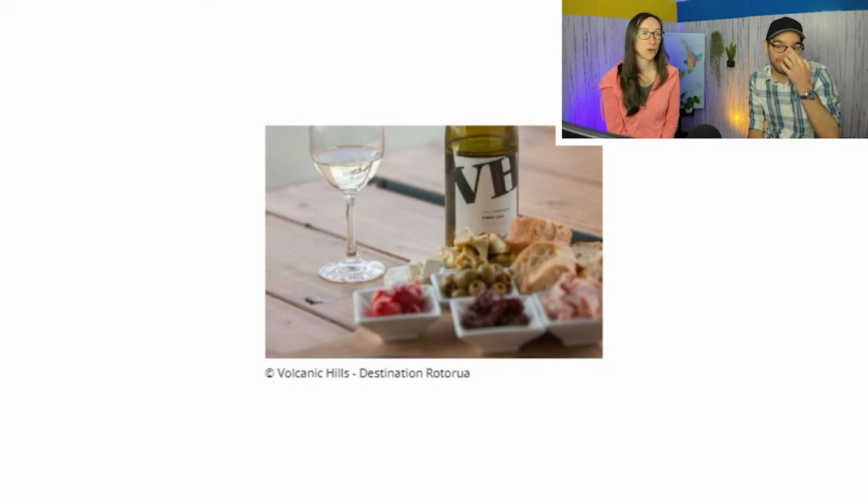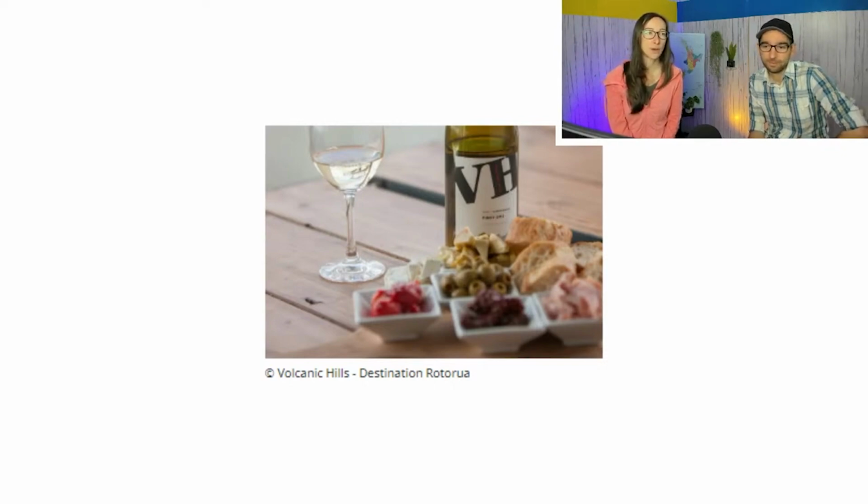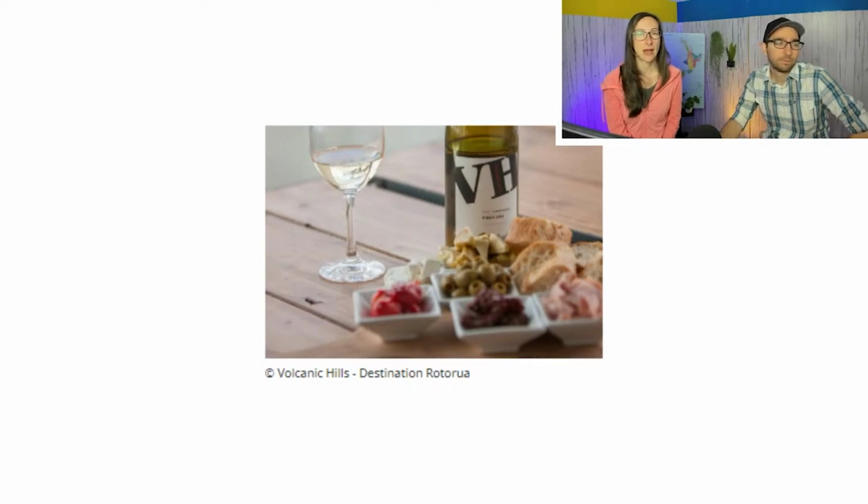Next up, if you want to do a bit more high-end fine dining, then the Mokoya restaurant, which is one of the hotel restaurants on the lakeside that I forget the name of now, is a really good place to go. It's not Sudima, is it? No, it's not. Lake something. It doesn't matter. Moving on. Mokoya restaurant, you go.